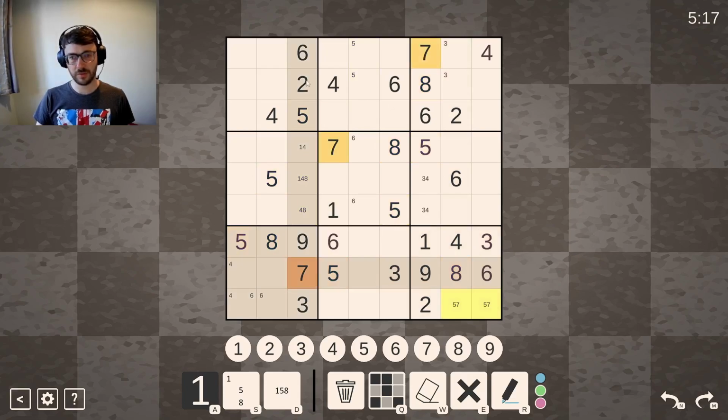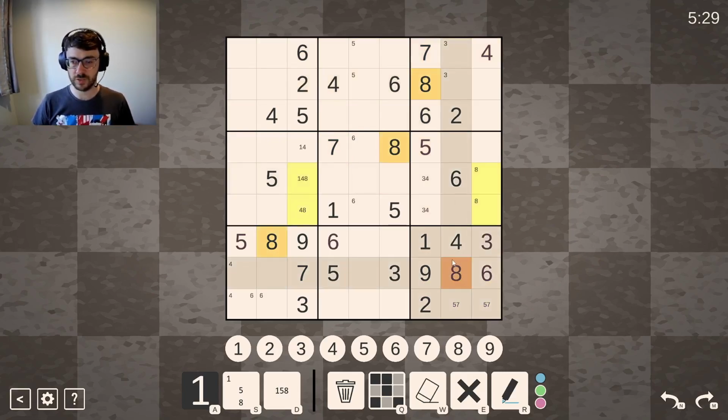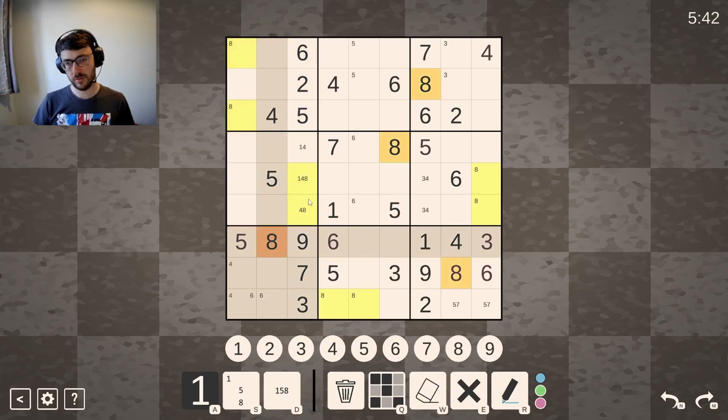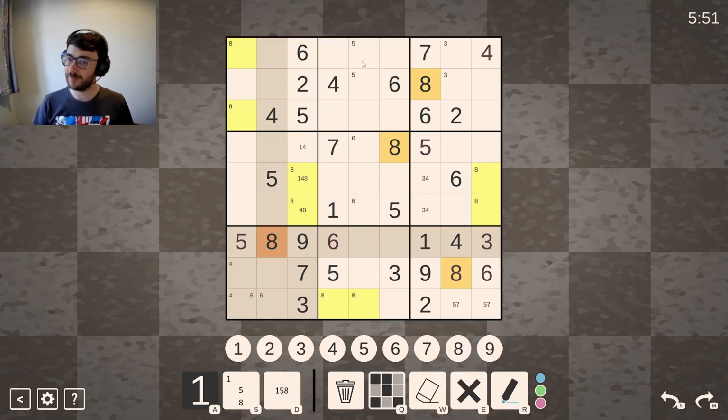7s. What can we say about 7s? What else can we say about 7s, I should say? Yeah, not a lot actually. Okay, that's fine. And then 8s. Okay, so in this box 8s are limited here, which is nice. 8s are limited in this box to just these 2 cells. And then over here, 8s are limited to these 2 cells. Yeah, and then they're already limited here. So I'll just make a note of that. Why not?